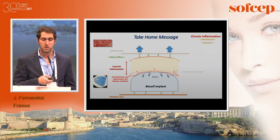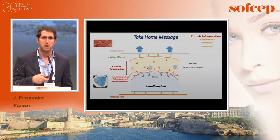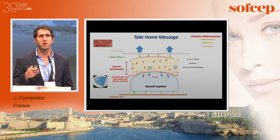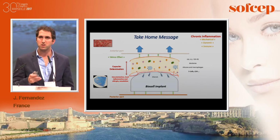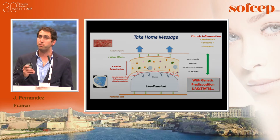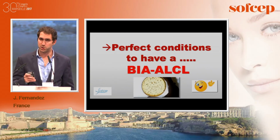And in this seroma, we're going to see silicone, macrophages, gram-negative bacteria. We're going to see some inflammatory factors and overall T cells and CD4. So with the chronic mechanical dynamic immune inflammation and with genetic predisposition, I think we have perfect conditions to have a breast implant associated ALCL.